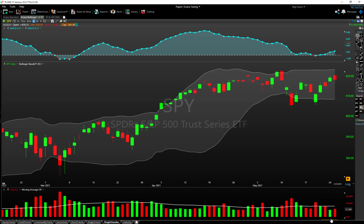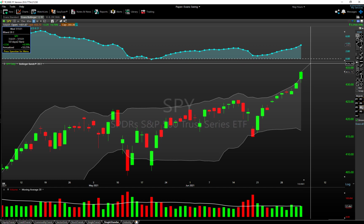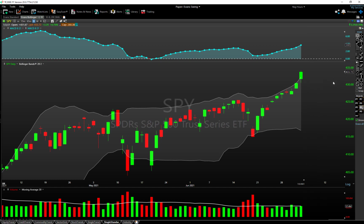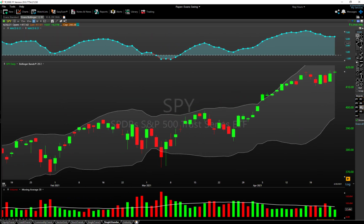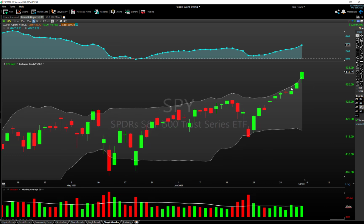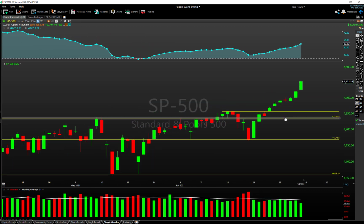So that's a strong possibility as well: maybe we don't continue to rocket higher next week, but we just base sideways for a few days, let the price action, moving averages, and Bollinger Bands catch up a bit, and then continue the trend higher. That's something to keep in mind. We are clearly in a stretched, quote unquote overbought condition right now, but that isn't necessarily a reason to short on its own.